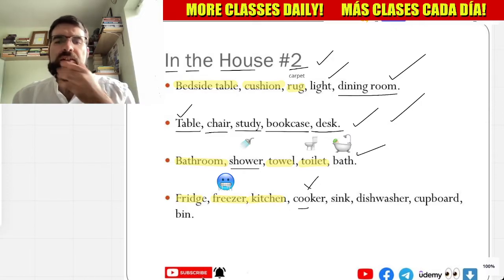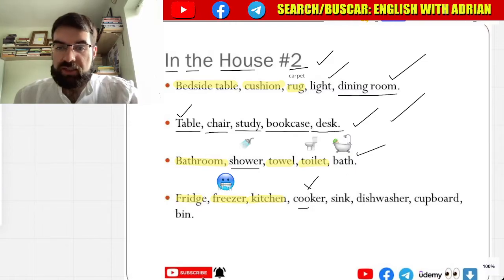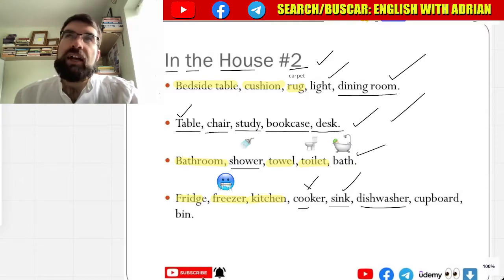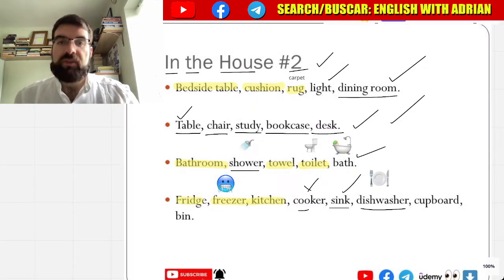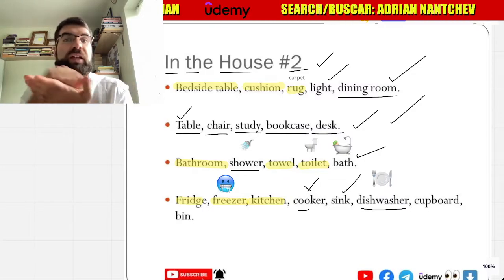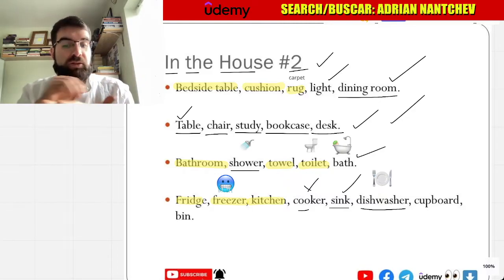Very good. And sink. Fregadero. Yeah, the sink. And dishwasher. Ooh, interesting word there. Lavavajillas. For the platos. Here we are. Yeah, dishwasher. Limpiar los platos. Una máquina para limpiar los platos.